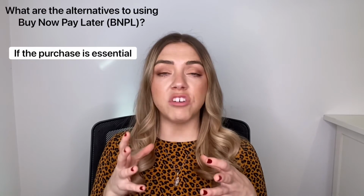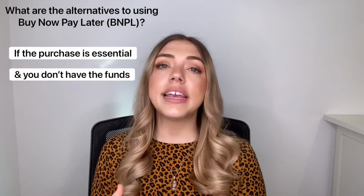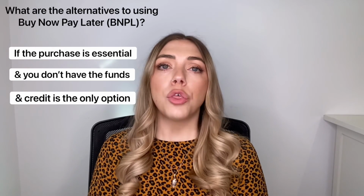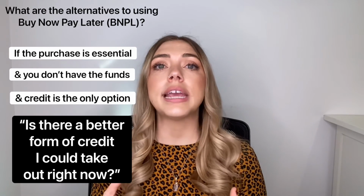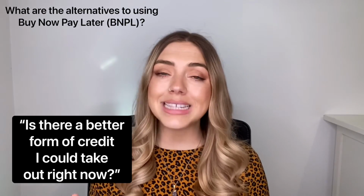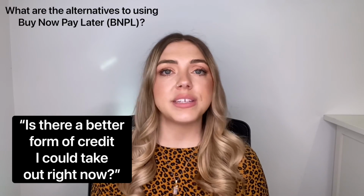Now, if you do need to buy those goods or services and they're essential and you don't actually have the funds available in cash right now, and taking out credit is your only option, the thing to ask yourself is, is there a better form of credit that I can take out right now? For example, a 0% credit card might be a more cost-effective and safe way to pay for this essential item.